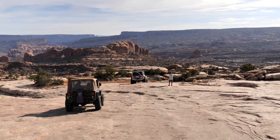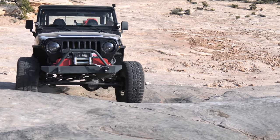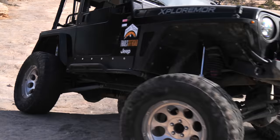The Golden Crack certainly is not the end of this route. We've got a long way to go, and some of the most rugged terrain is yet to come.